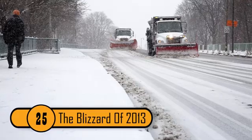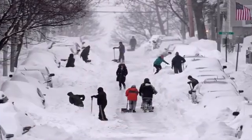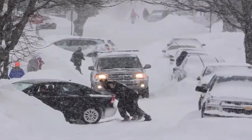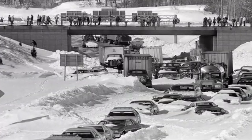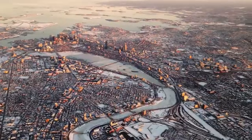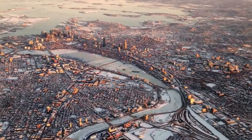Number 25. The Blizzard of 2013. Most people know that Boston is a very busy place. All day and night, the city is alive with activity. In 2013, there was a blizzard in Boston that was so powerful the entire city was shut down. This photo was taken from the sky and it shows the entire city quiet and still.